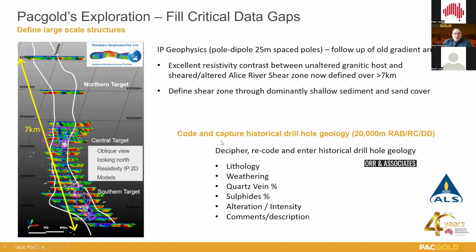Another important step forward for us as well, we recognised that historical drill geology just wasn't present digitally. We had it all in old historical reports. So one of the early things we did was commit to capturing all that old historical drill hole geology, and that was an important step forward for us.